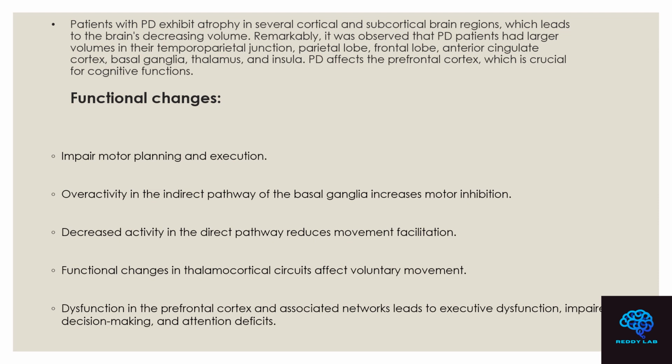Now I'm going to talk about what functional changes occur in PD. In PD, we can see impairment of motor planning and execution. Increased activity in the indirect pathway of the basal ganglia increases motor inhibition. Decreased activity in the direct pathway reduces movement facilitation. Functional changes in the thalamocortical circuit affect voluntary movement. Dysfunction in the prefrontal cortex and associated networks leads to executive dysfunction, impaired decision making, and attention deficit.